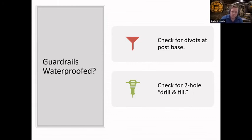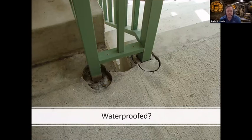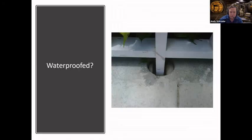Are guardrails waterproofed? There's some very simple things we can look at. This is a pretty clear example that these rails are not waterproofed because we can see a big divot in what's called the post pocket. So at the base of that guardrail post, that's the post pocket. That's where the post meets the slab. And we can see that this would obviously collect water, right? We can also see that it's bare concrete, so it's never been waterproofed.